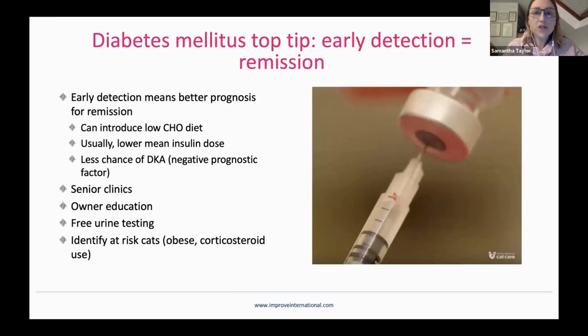So what are my top tips from this bit? I think what I want to take home or back to the clinic is that overall, it seems that early detection is going to be an important factor for inducing remission. So can you find these diabetics before they are further down the track, basically? Can you manage them and change their diet before they are these more complicated diabetics?